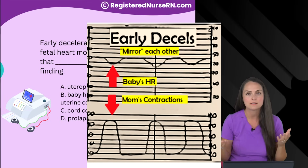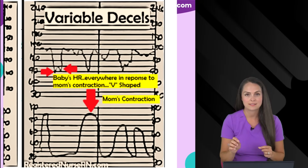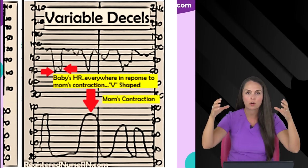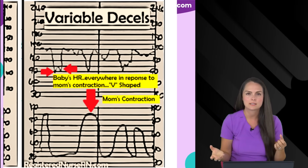So that's an expected thing to happen. Now with variable decelerations, this is not a good thing. So if you see this, bad sign, because what's happening is that every time mom is having a contraction, it's causing that baby's heart rate to just plummet. And a normal fetal heart rate is anywhere between about 110 to 160.